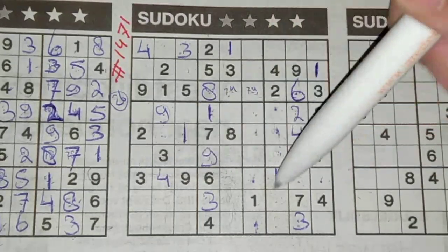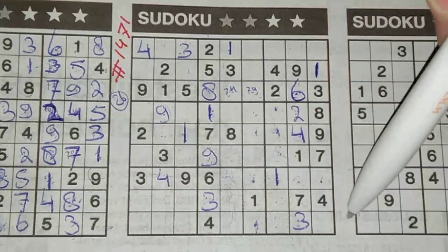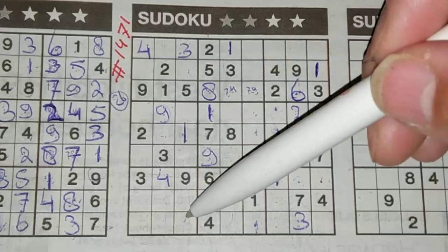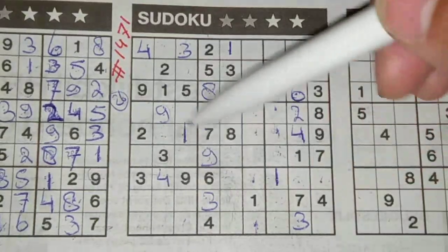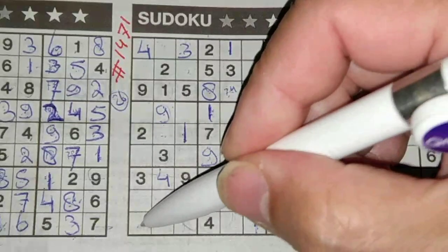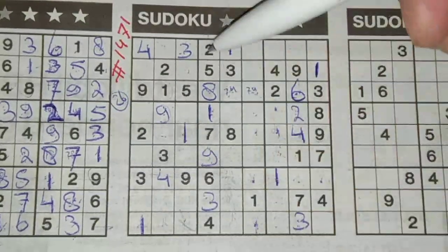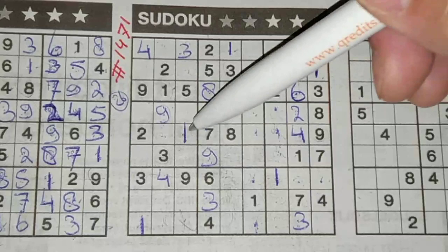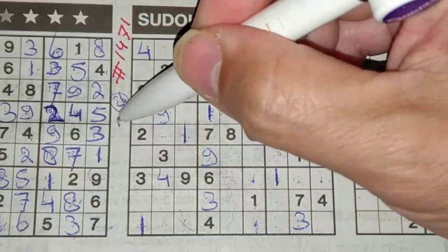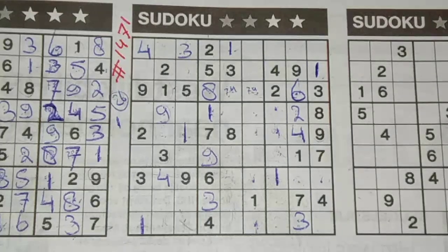1 in this row, 1 in the row below. So in the last row, the only 3 places for the 1 should be here, here, or there. We see here 1, no 1 there. Here 1, no 1 there. The only place for the 1 should be there. And all the 1s are used, I can see. First digit, alright.